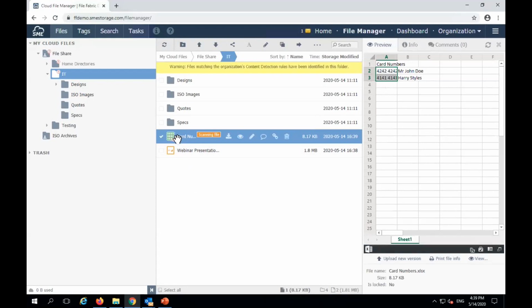And we can now see that it's coming back with an alert saying that this file has some sensitive data in it. We see the matching message at the top of the screen too. So the admins on this system now have an alert. They can choose to take automated actions based off of this document containing sensitive data. The admins themselves can also define the rules for what is sensitive to them.